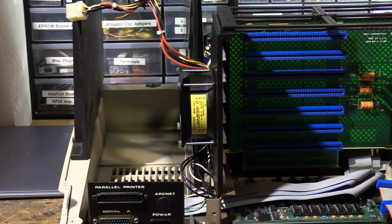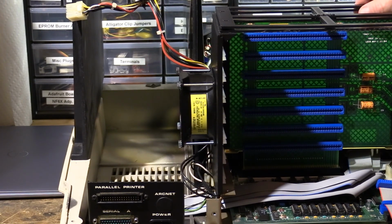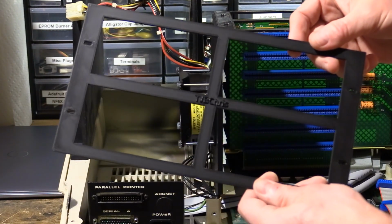Full disclosure, this actually got filmed later, so when you see me at the end celebrating and the fan's not on the side, that's because I was so excited that I skipped over the fan. But in the meantime, the other top finished printing, it looks good.